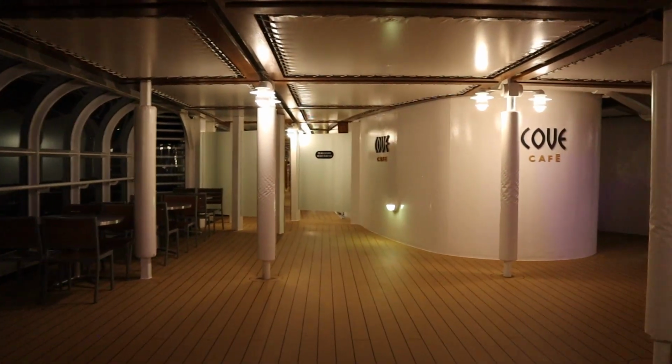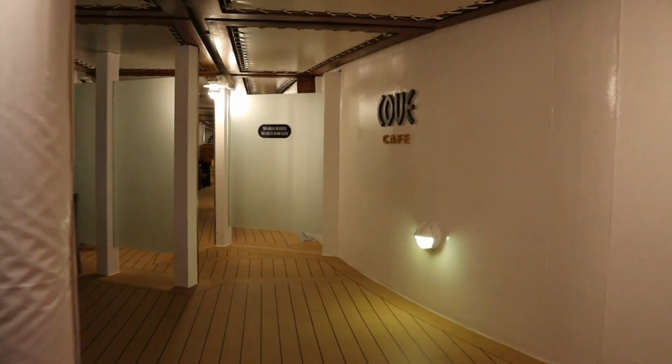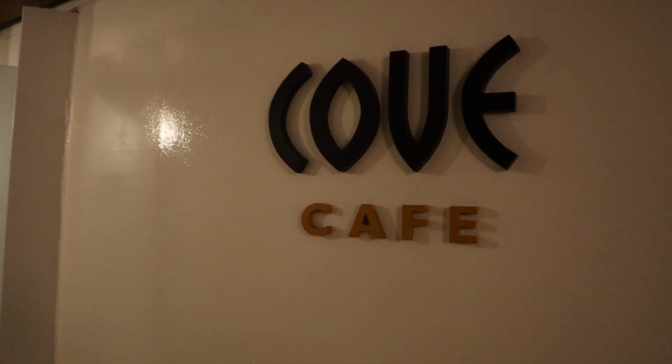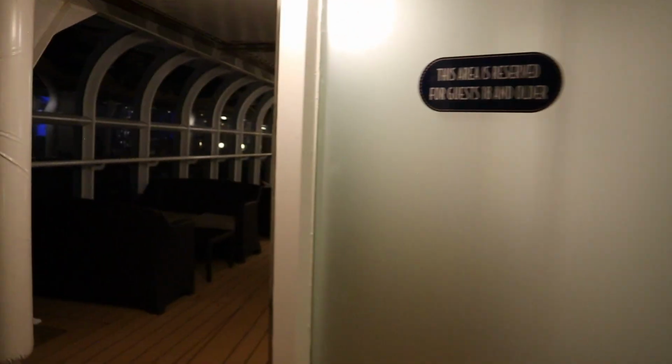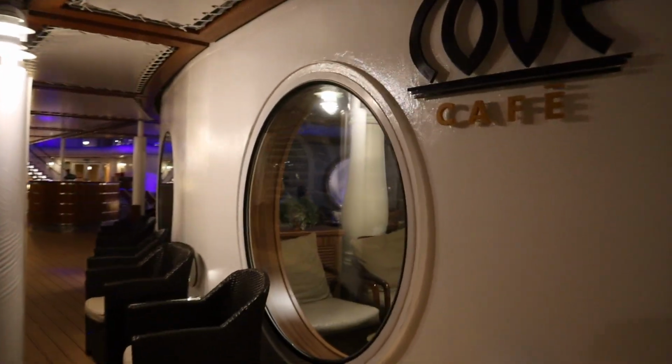So that pool can close, and then that's where they do all their dancing and the shows here on deck 9. But as I continue towards forward, then I have the adult area. As I get here, we've got the Cove Cafe, which anybody can go in there and get, and they usually have more coffee and stuff like that.